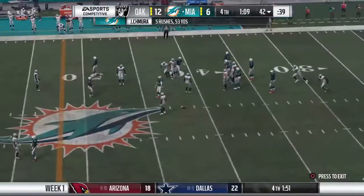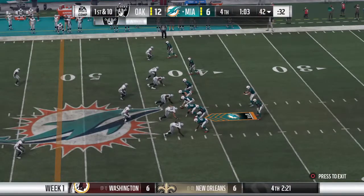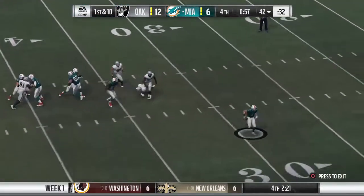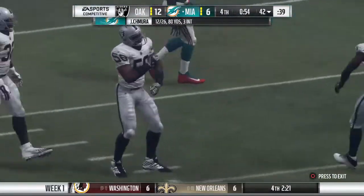And they get him down, but not before he takes it across the 40-yard line. That one good for 13 and a Dolphin first down. Back to throw. His throw incomplete.